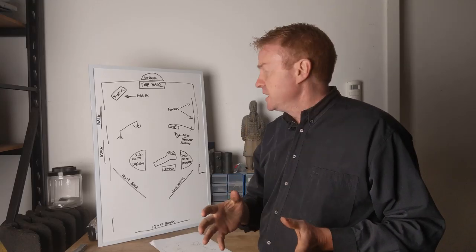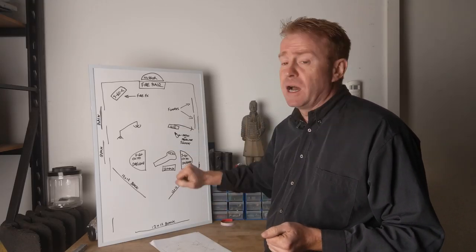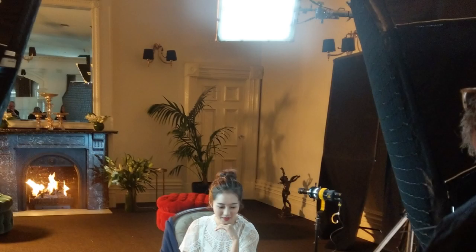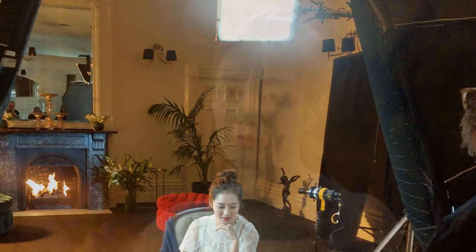Now, the next light in the setup was a 2x2 Nanlux, so a 2 foot by 2 foot bi-flex panel, which we just had on a Menace Arm. And that was giving her her backlight on her hair. Now, this was shot about a year ago. So if I was shooting this now, that would most likely be a 3x3 Aladdin instead.